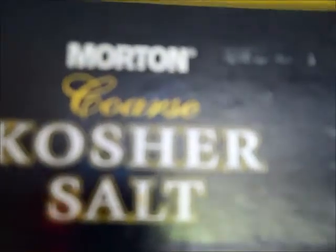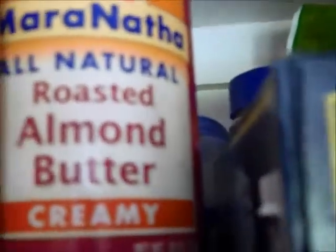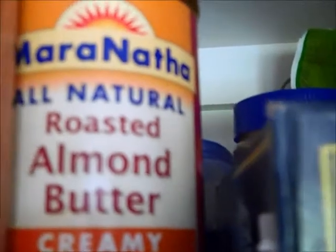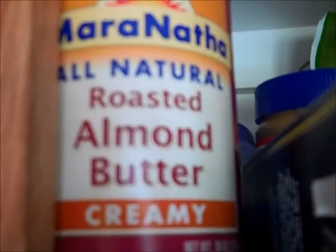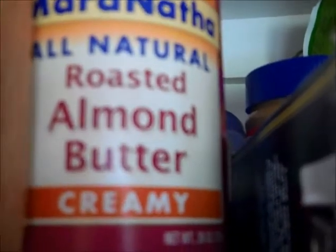I use kosher salt in everything I do. I never use iodized salt. It supposedly has less sodium than iodized salt. We use almond butter, peanut butter. I use these to make cookies, low fat, lower calorie. Let's be real, there's still calories in them.